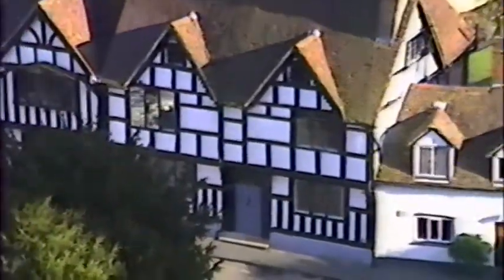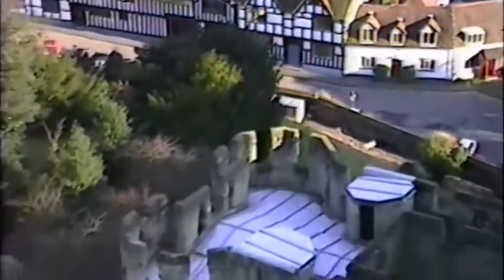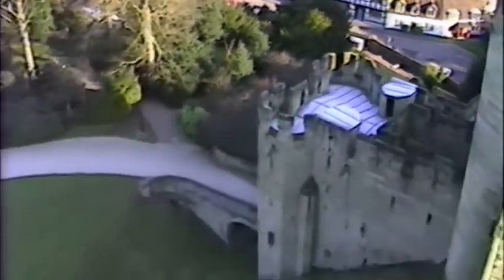Little post and beam houses are all over the Stratford area and are really beautiful little homes. Well, we found the way down now. And actually, it is a long ways down.